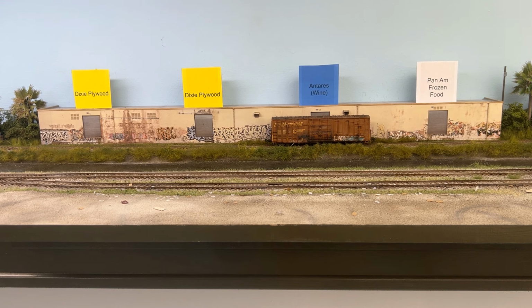And so what looked like originally just one structure, one industry, we can see is three. Bays 4 and 3 are leased to Dixie Plywood. Those will take lumber. Bay 2 is going to take wine for Antares. And then Bay 1 will take reefers of potatoes. And there is some method to my madness with the color coding so you can follow along.